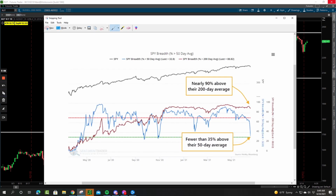When we look at the S&P 500 right here, we see a very odd thing occurring. We have almost all of the stocks, and over 90% of those stocks, above their 200-day moving average, but 35% of them or less are above their 50-day moving average, meaning the long-term charts, the stocks are still above those levels, but in the midterm, we're seeing that breadth deterioration, and that's very clear by the difference between the 200 and 50-day moving average and what percentage of stocks are where.